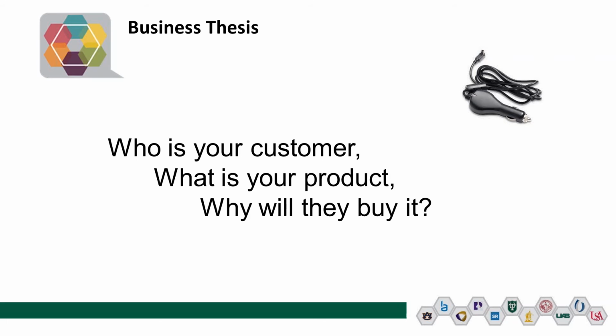So the business thesis: working professionals will buy autopilot to make their commutes easier so they can work during their commute. Fabulous. So the customer, working professionals, they need this because they want to be able to use their time on the commute for other types of purposes. Here's another one. Elderly and people with disabilities want autopilot so they have increased mobility. That's another really good one.